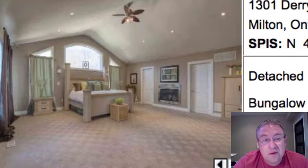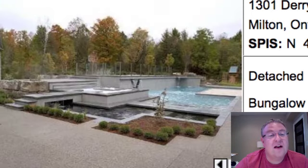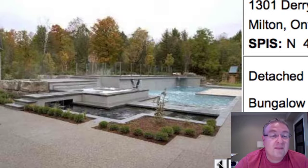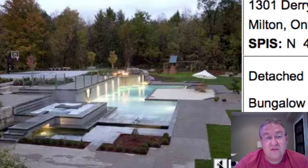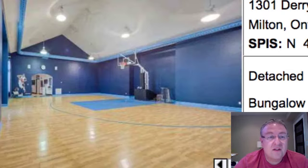There's a cigar smoking room. There's a huge master bedroom. Beach volleyball court. You've got a golf hole. You've got a basketball court, indoor and outdoor. I don't know why they had the 2 shots there, but to me, that would be the first photo for a home like this. And yeah, you've got a movie theater inside. There's your basketball court. I mean, it's pretty amazing.